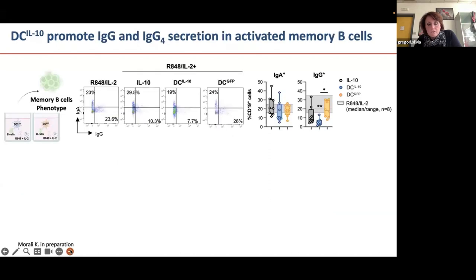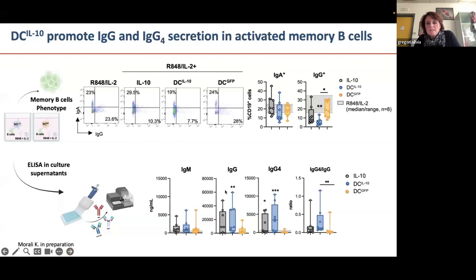We analyzed the phenotype of these expanded B cells in the memory compartment, and we saw that the IL-10 DCs reduce the frequency of IgG positive cells. So they induce antibody secreting cells, but they reduce expression of IgG on the cell surface. And this is associated with the production of IgG and specifically production of IgG4, which is an inhibitory IgG isotype known to play a role in tolerance induction.